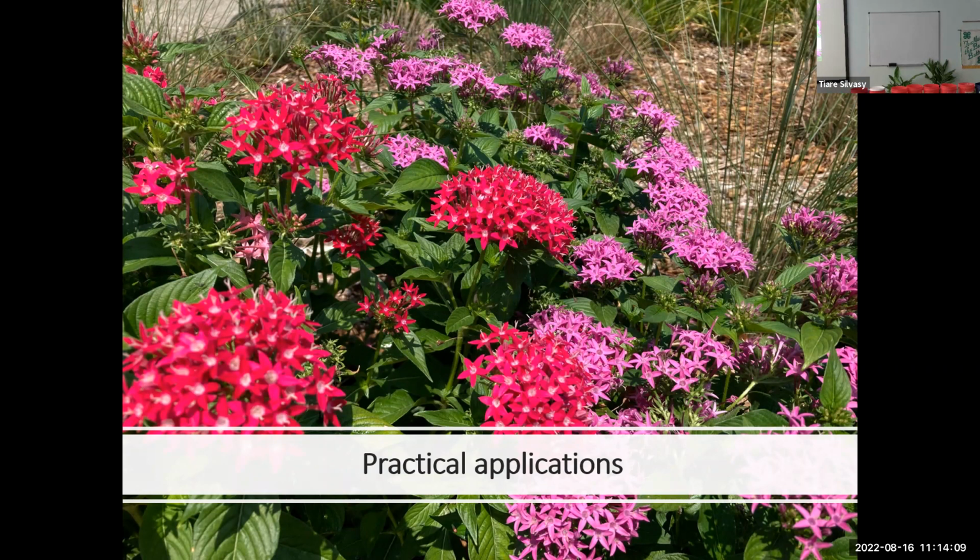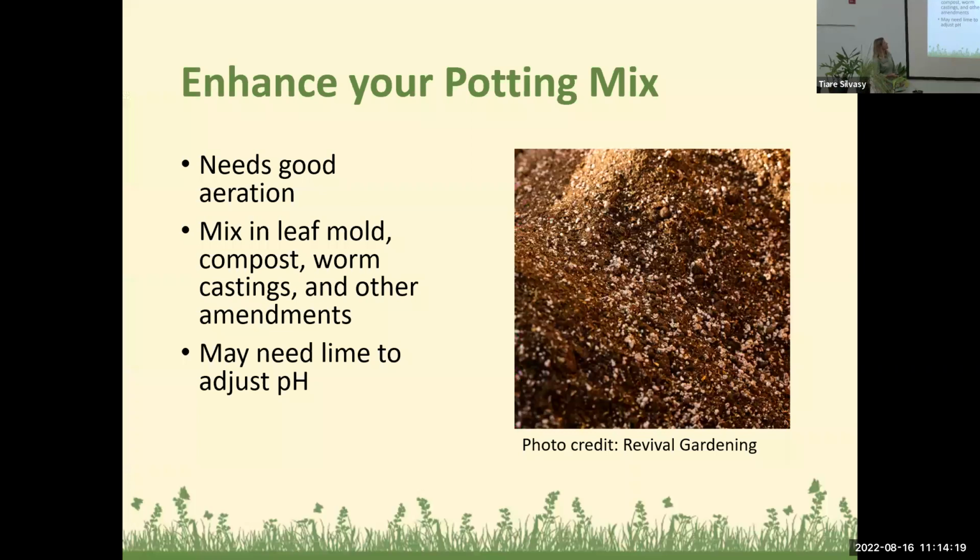So we're going to wrap it up here with a couple of practical applications. Now that we've given you all these different things you can add to your garden in different ways, well, how do you actually do it? So how do you want to beef up your potting mix?